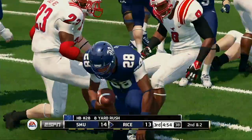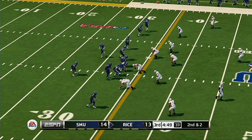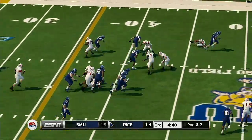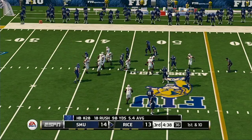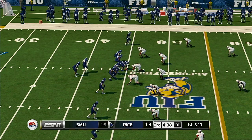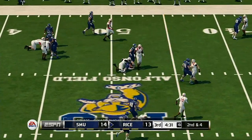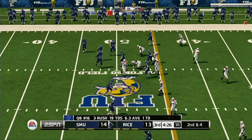That's a great tackle at the 33. His way to about the 45. Nice run up the middle. Gain of 6 on the play. That'll make it 2nd and 4.